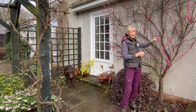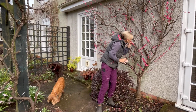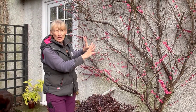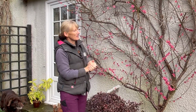But it's worth growing just for these beautiful flowers in February, which I think look lovely against the wall here. And they have a very delicate sort of almondy scented fragrance. I prefer to grow it here, trained against the wall, because it doesn't do a whole lot for the rest of the year. But at this time of year, when there's nothing much growing up in front of it, it makes a picture here.